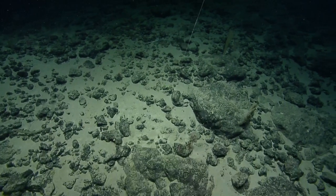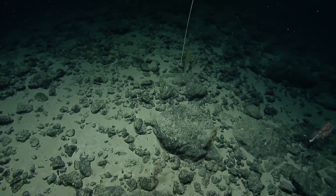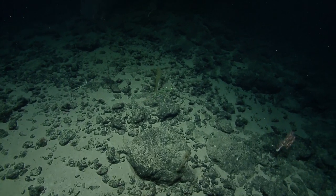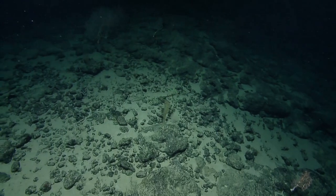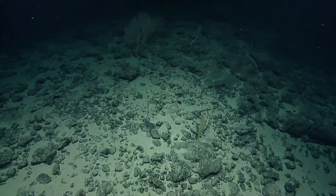What's that in the water column? It's like a... There's something floating there. But it's gone now.